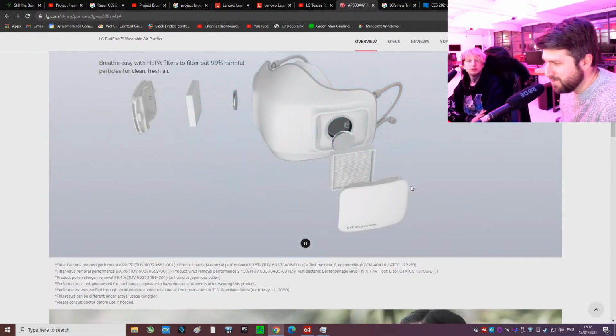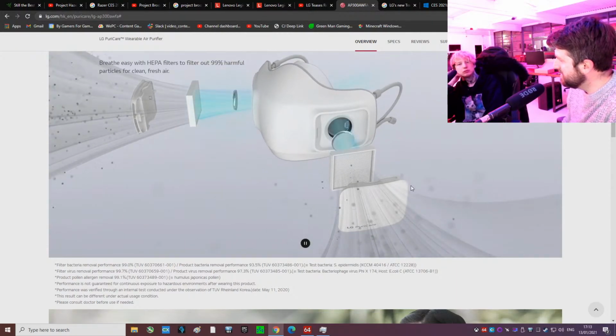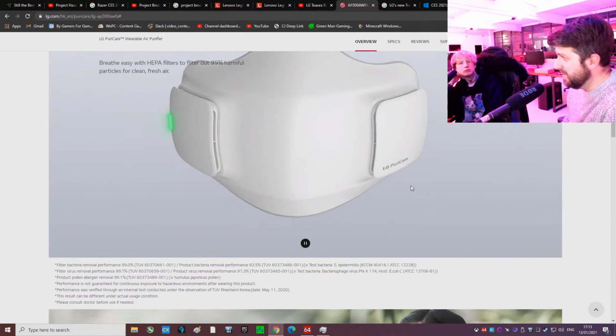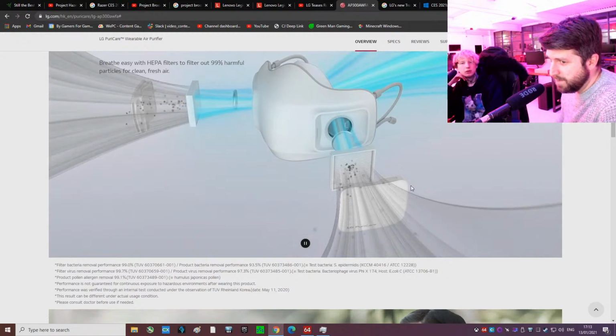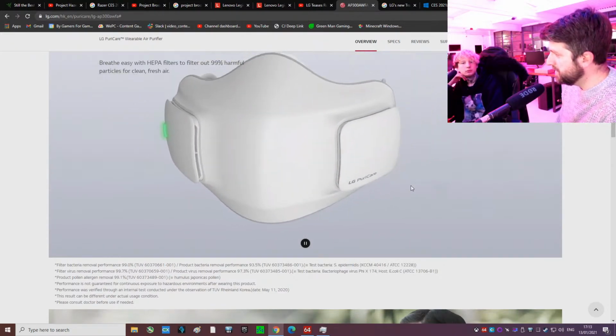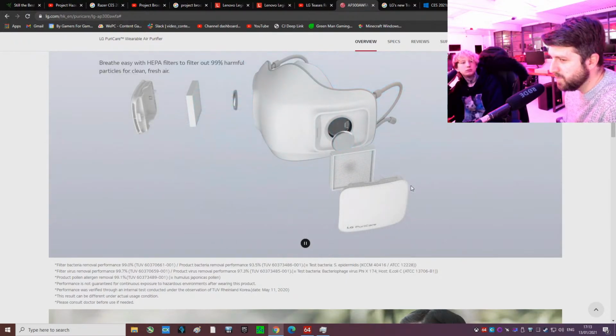Throughout CES, from what I've seen, the whole COVID issue really has dominated. Everyone's talking COVID, everyone's talking pandemic. We've seen an absolute abundance of laptop announcements, and it's all due to companies pivoting and making stuff to adapt to this pandemic environment that we're in right now.